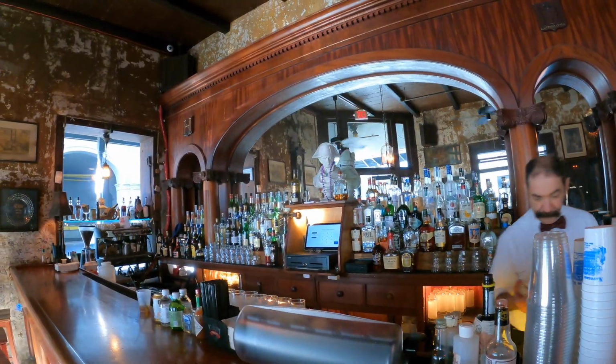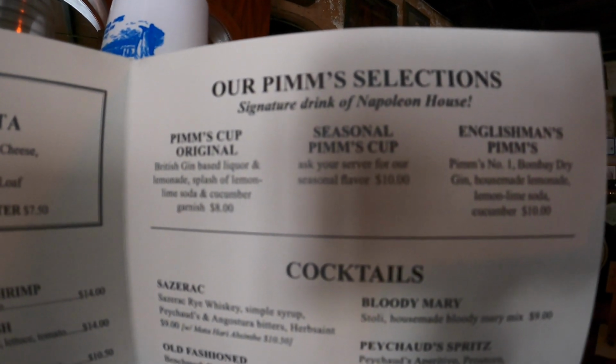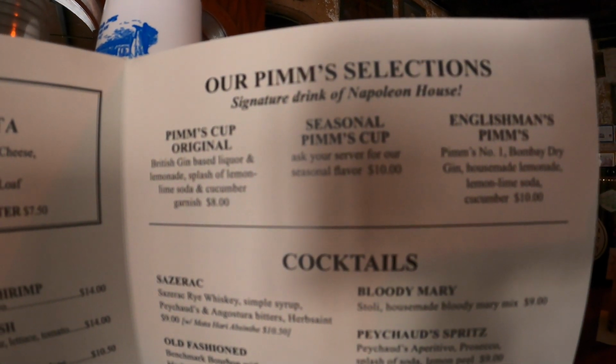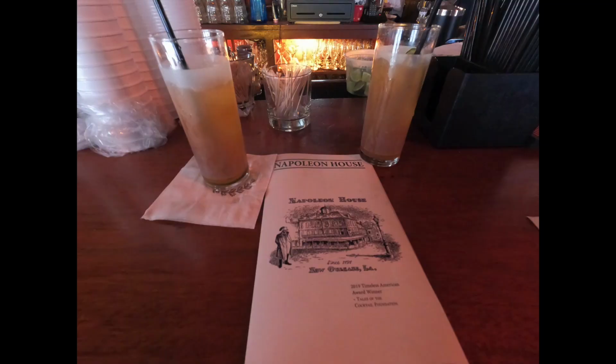Our last drink that we were looking for was the Napoleon House and getting a house Pimm's. And of course they do have a full menu, but we sat at the bar and enjoyed our last Pimm's.